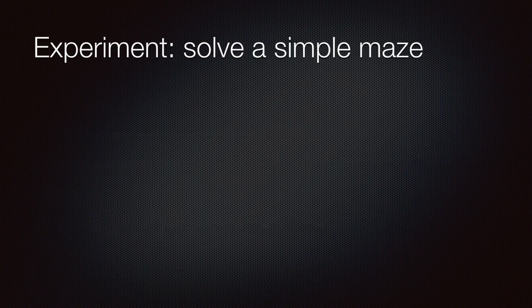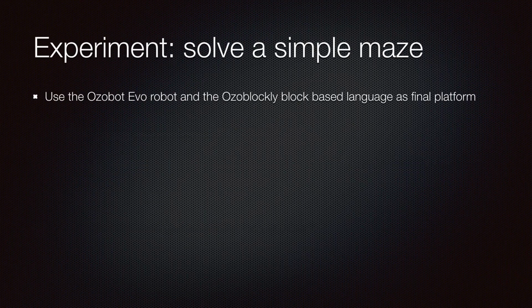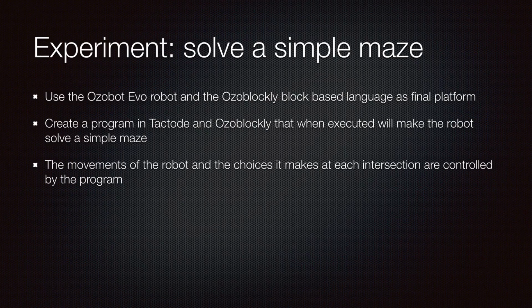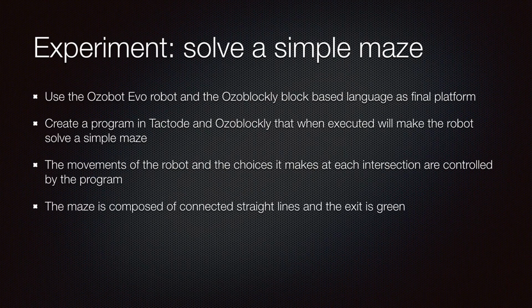In our experiment, we decided to use the Ozobot Evo platform as a destination to solve a simple maze. The students were instructed to create a program in both languages, Tactode and Ozoblockly, that when executed would get the robot to solve the maze. Our instructions are used to control all the movements of the robot, particularly which way to choose when faced with an intersection. The maze is a series of connected straight lines with the exit marked in green.